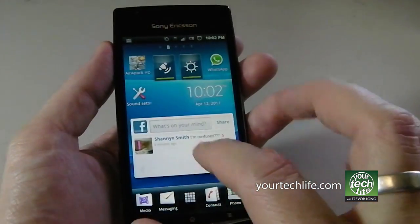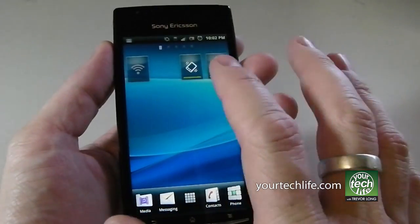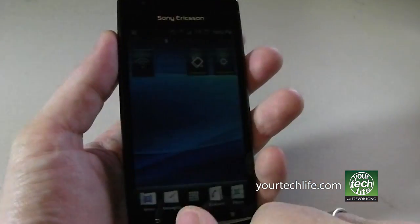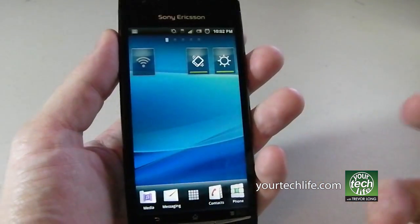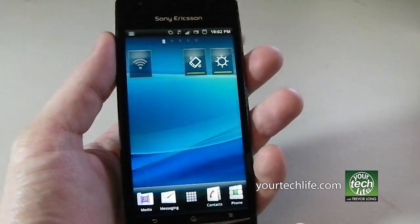What I put where. Here is a Facebook widget, and these are direct, very quick links to your networking options. This is, for example, a screen brightness option, which will dim the screen. Very handy if you're just in a room where you want to reduce the brightness or you want to preserve some battery life there and then.